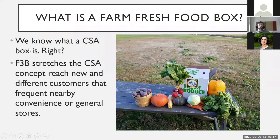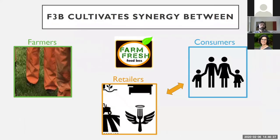What the farm fresh food box does is it stretches this concept. How can we reach new, not just shift customers? We don't want to get a customer who is going to buy a CSA box and have them buy a farm fresh food box at a local convenience store. No, how do you actually reach different customers that are on the cusp?